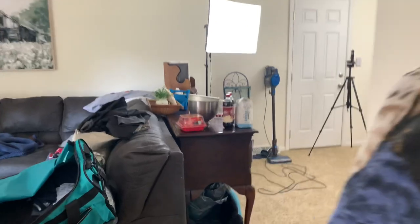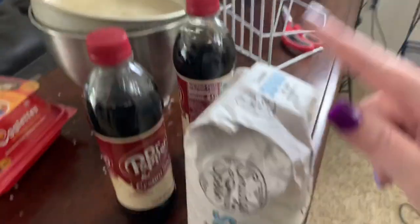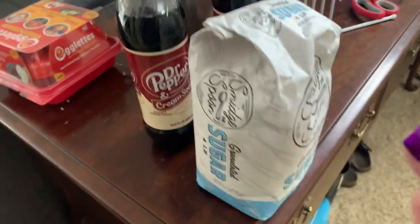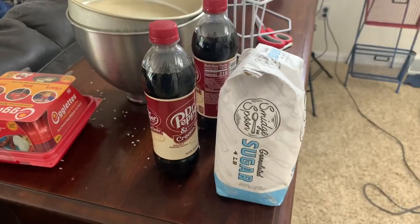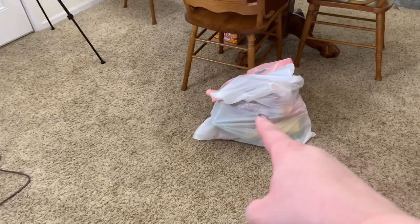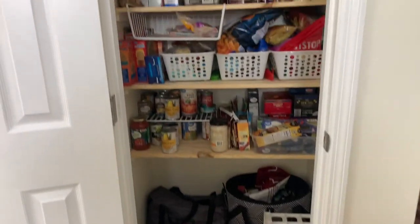Hi. But I gotta move this back there. I gotta take this back there. This is extra that I don't have room for. And so that's pretty much it. I went through, got a lot of stuff that was expired or stale, needed to throw away. But that is it.